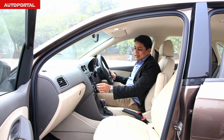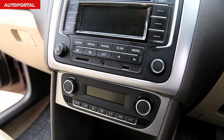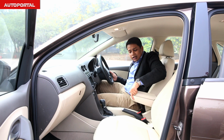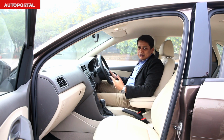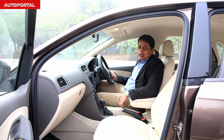Everything falls easily to hand, and the radio controls and the AC controls as well are very easy and intuitive to operate. And if you really want to improve the comfort inside this car when you are driving, you can of course pull this armrest and sit like the boss when you are driving. This armrest also has a small compartment where you can keep your iPhone, so that's even better for practicality.